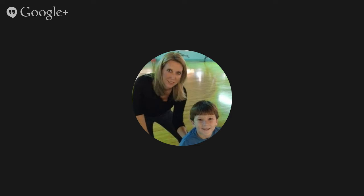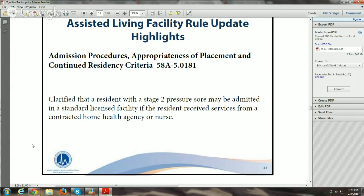But so instead of just having a 1 or none, you can take in someone with a stage 2, and then they can get treatment from hospice, a home health agency. The family can contract with a nurse in a standard license. Yep. So if you're visiting somebody at a rehab and they want to discharge with a stage 2, you don't have to have them wait anymore or say no to the admission.